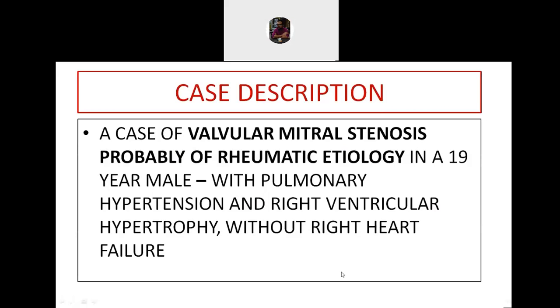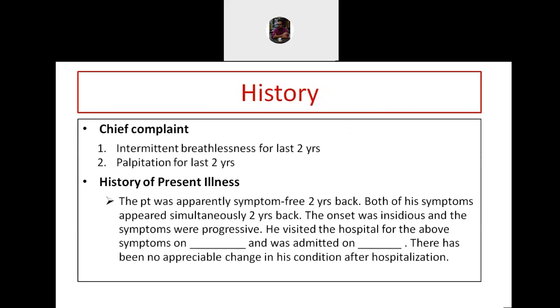So you can understand the patient can present at various stages of the disease and not everyone will develop all the complications. So let us create a case. Let us think that we are dealing with a valvular mitral stenosis of rheumatic etiology in a 19-year-old male. I will explain all the parts that I have explained here.